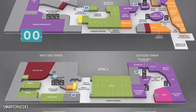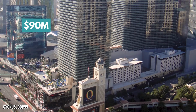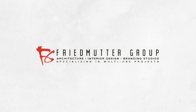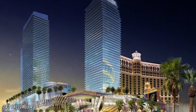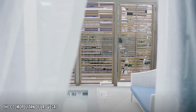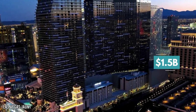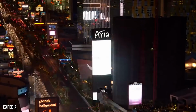The project of the Cosmopolitan was first proposed during 2004 and was headed by the developers 3,700 associates. To begin with, the team spent $90 million on a U-shaped 8.5-acre parcel. Shortly after, the main architectural teams of the Friedmutter Group and Architectonica got to work on what was then known as the Cosmopolitan Resort and Casino. At the time, the plans were to create a mix of hotel suites and condos. It was expected to cost $1.5 billion and open by 2008. However, neither of those expectations ended up being the case.